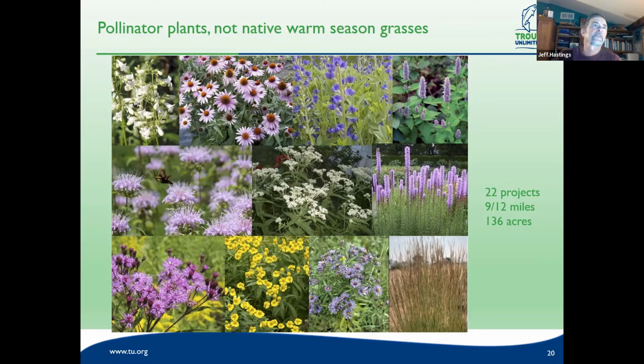Is that screen on there now with the pollinator plants? Yes. Yeah, so I only got a couple more slides.